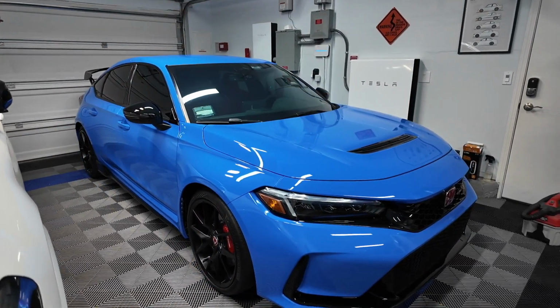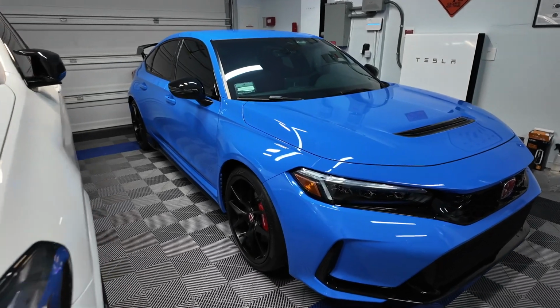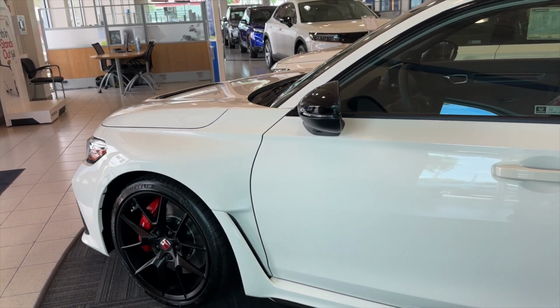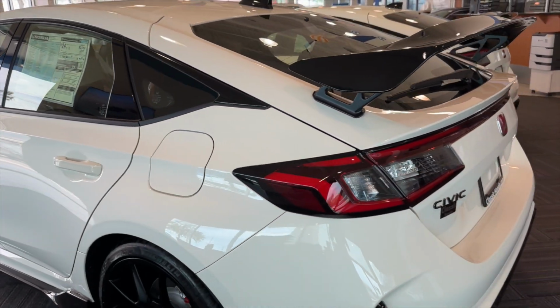What brought me back to the Type R? Because you're gonna think, well, it's a waste of money to do the same car again, especially the same color. I did try to find a white. To be honest with you, I was looking for Championship White. It was just, the blue one was here. I thought I'd just try to deal with me picking a color.